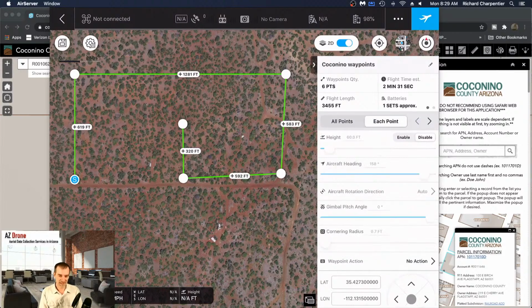And then as far as each point, I'm now going over to each point really quick because I wanted to take a look at this. For each point, I could go in and enable the height for each point. So I could set a specific height to be at that waypoint. So this is a lot more manual stuff going on for me for the flight, and that's okay.